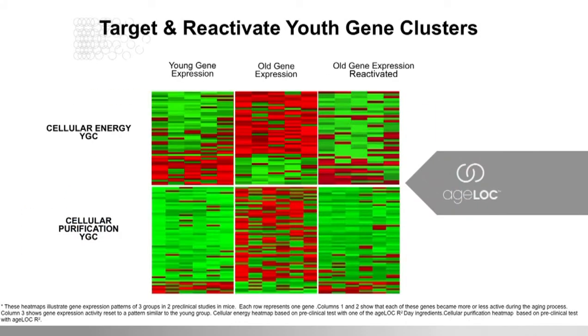So we have targeted those genes that are involved in cellular energy, a youth gene cluster, we'll call it, and cellular purification, a separate youth gene cluster. And you can see that as we age, because we have found those genes that change during the aging process, then we can target those and try to reactivate them. And that's what the ageLOC tool is all about. Targeting those genes and then reactivating them so that we can have that youthful feeling again.